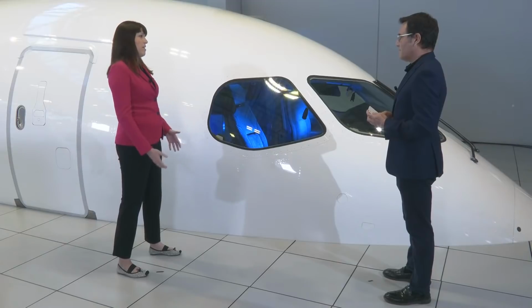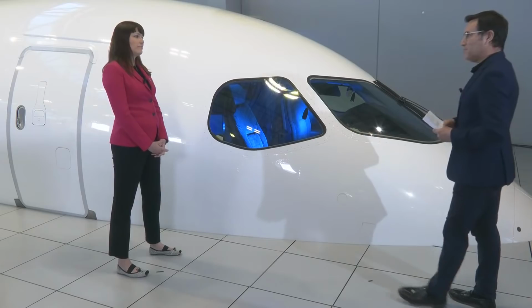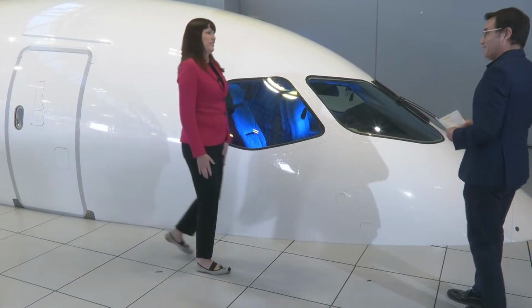It's not just any aircraft. It is the first aircraft ever produced. Super. Well, perhaps you can take us inside and show us around. With pleasure. Okay. Thank you.